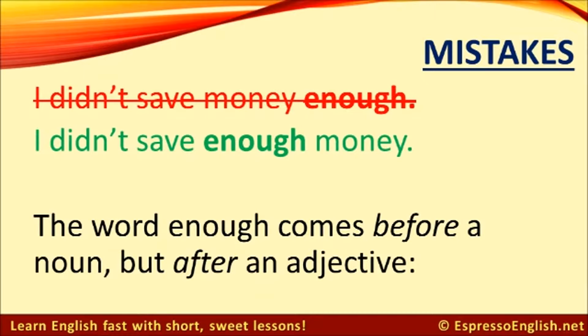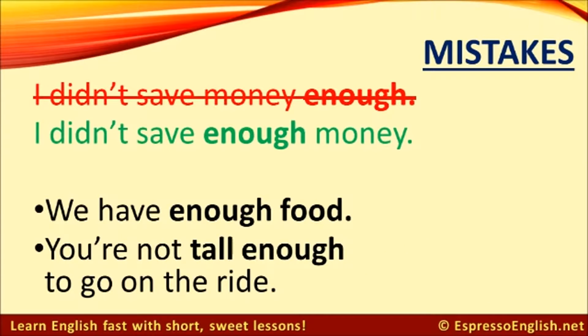Mistake number 3. Don't say, I didn't save money enough. The correct sentence is, I didn't save enough money. The word enough comes before a noun, but after an adjective. For example, we have enough food. Food is a noun, so enough comes before it. It's the same with the word money. Money is also a noun, so we use enough before the noun.